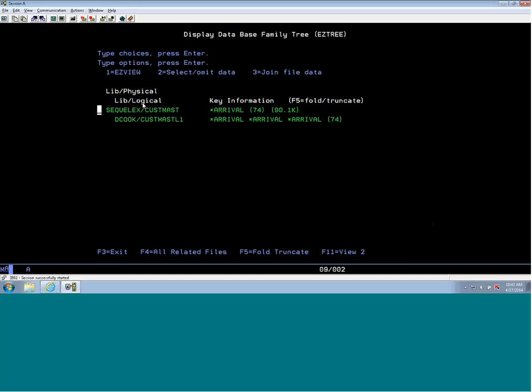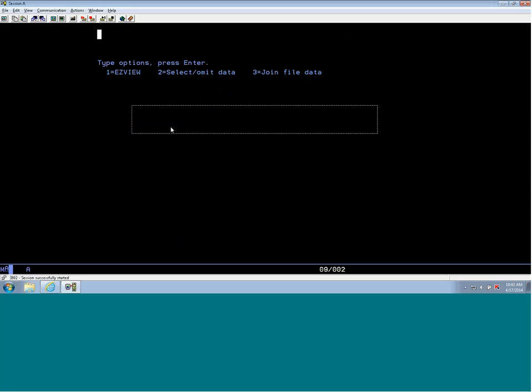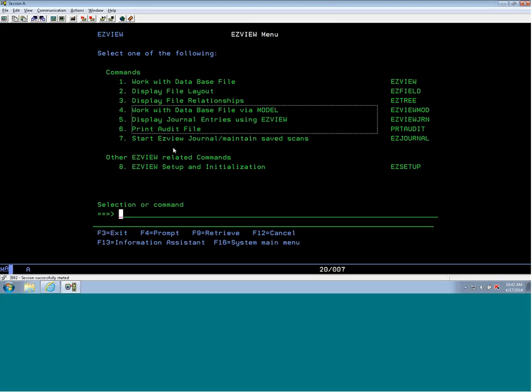And what is this going to show us? Well, it shows us the logicals, the access path information that's available to you in the family tree. You've got the physical, we've got the logical. That's shown out here for the SQL EX in the customer master, so you can see where you need to go if you need to look for that information.